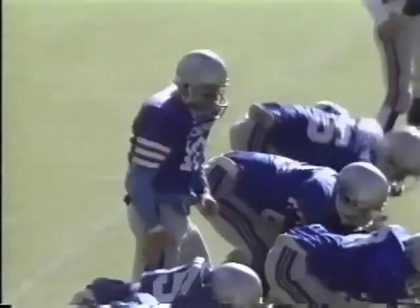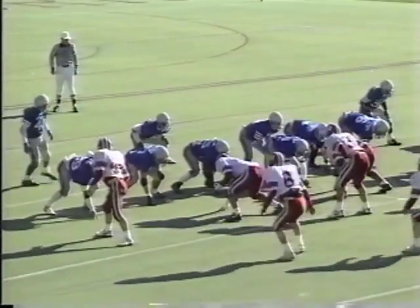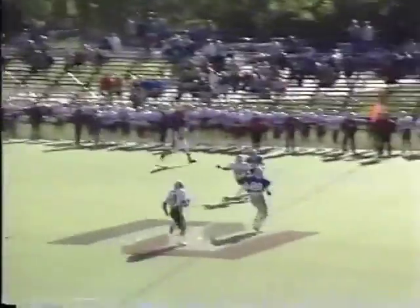Well, you know, to throw the ball here would be crazy. The wind is just too much. Natick showing blitz again. There's your shift. Now it's going to be a pass. Nelson looking deep downfield for Gamere.